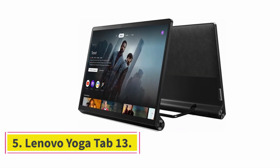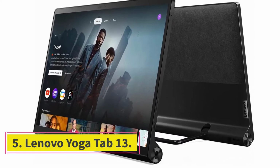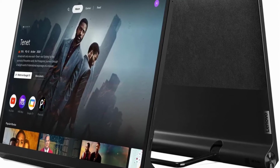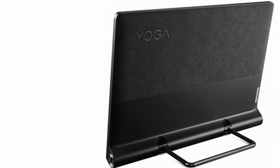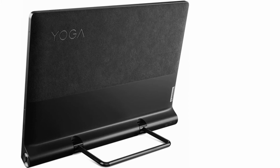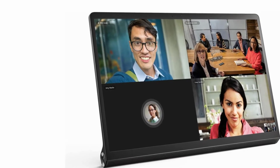Number 5. Lenovo Yoga Tab 13. The Lenovo Yoga Tab 13, $679.99, is an unconventional tablet. It's powerful enough to take on most tasks, but that's not its primary concern. This is a tablet that's built for entertainment, and it does that incredibly well.